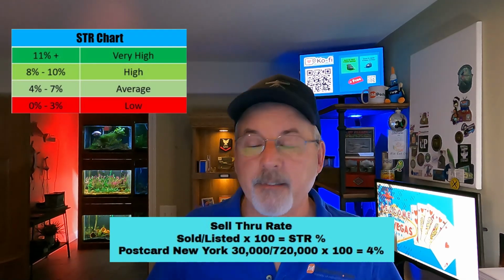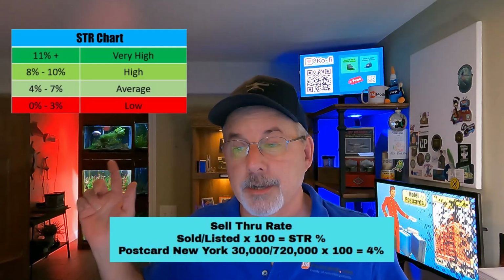It is saturated. How do you get your cards over all these other ones? It can be price, it's your reputation, and what services you sell, you know, how fast they can get it and stuff like that, or people know you. It's a lot of that. Probably a lot of these are the same card, but then there's so many of them out there. It's like California. Well, you take the 30,000 divided by 720,000, and you times it by 100, and you round up or down, and you come up with a solid percent. 4% sell-through rate. And if you look at the chart, that's right on the end of average.